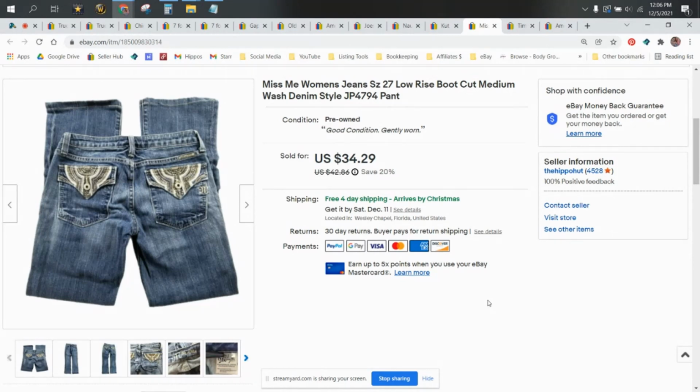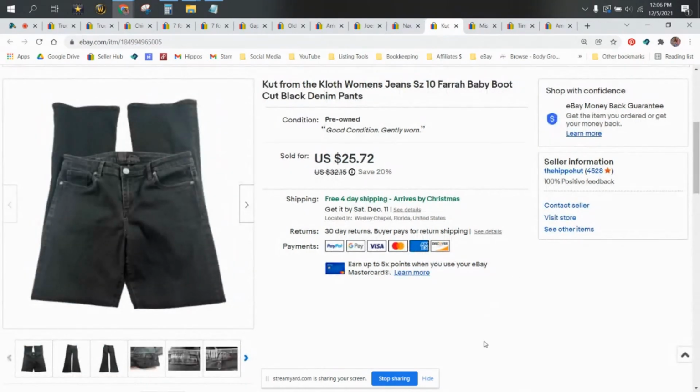This was a pair that came out of a thread-up box, so my cost was only around $1.74, maybe $1.75. Next up, we have Cut from the Cloth. This is another brand that used to sell for $35 to $40. Now you can get around $25 for them. I got these at the Goodwill for 99 cents. Again, they're a size 10, so it's like that mid size.